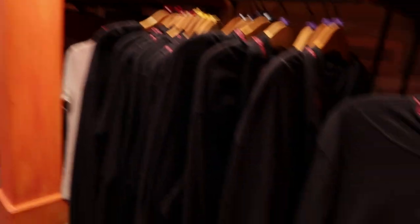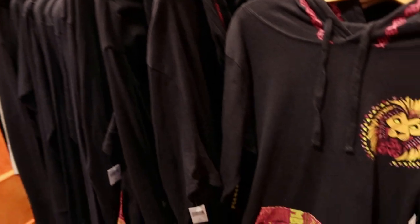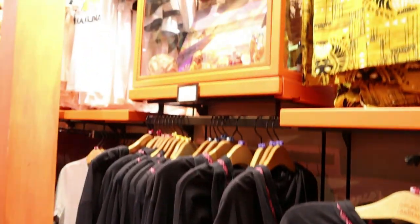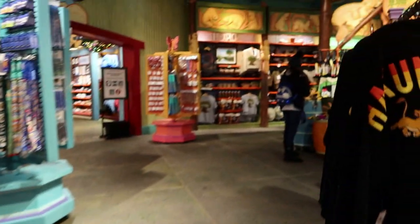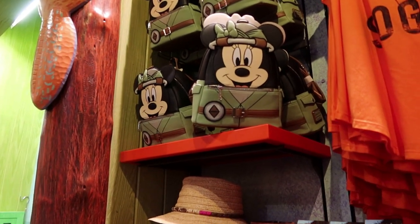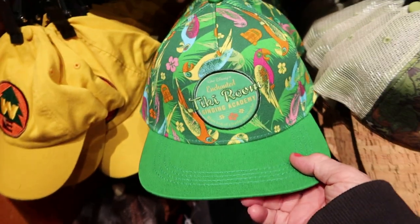I love this shirt. We saw this earlier. This is, wow, $44.99. Lion King type style. I love that Hakuna Matata shirt. That is adorable. Look at that backpack. It's Safari Mini. Aw, cool little tiki birds.